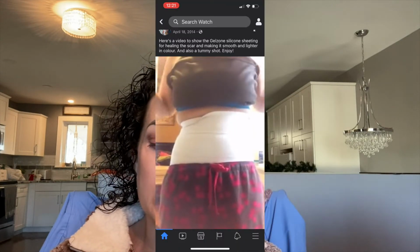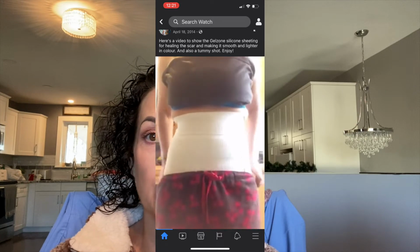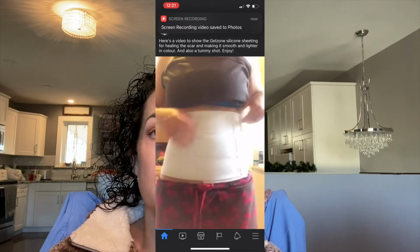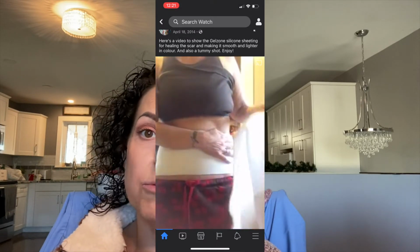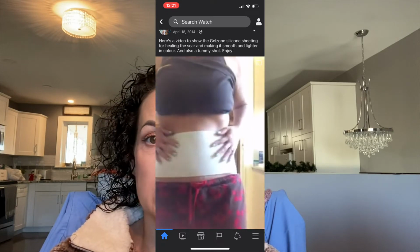And I was wearing my silicone band as well as my compression garment. They gave me a compression garment when I was in the hospital, so I wore that quite a bit. It became like a security to me, and my scar healed really, really well. I'll insert some pictures of week four. It was already looking really, really fantastic. And as time went on over the next few months, it got better and better.